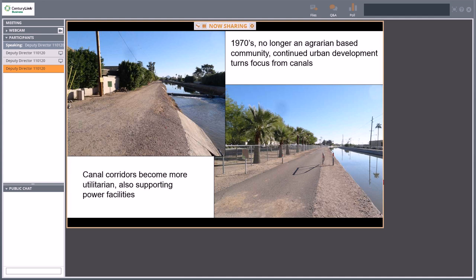That, along with the fact that as the areas urbanized, the canals, once very prominent in an agrarian culture here, really became almost like alleys. Development happened. Maybe some of you live in older subdivisions that basically just turned their back to the canals. Industrial areas did the same thing. And so consequently, as the area urbanized, you have thousands and thousands of people that drive over these waterways every single day, and they don't have a clue what they are. It's amazing to me.